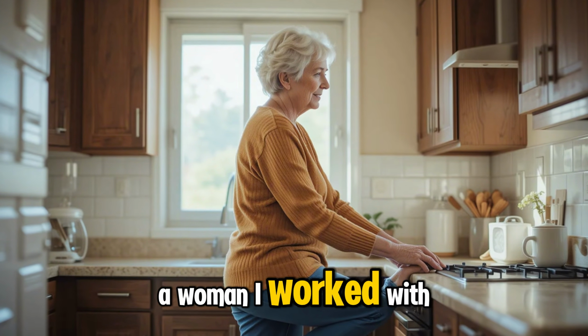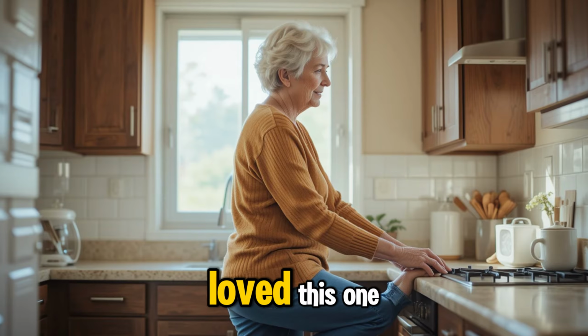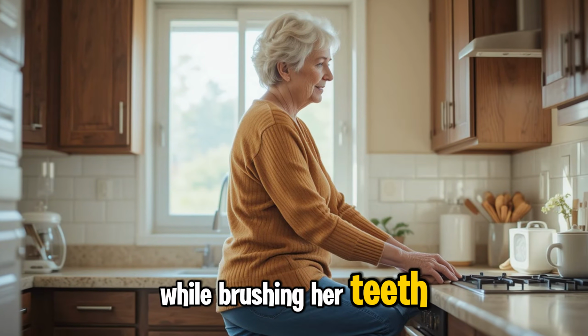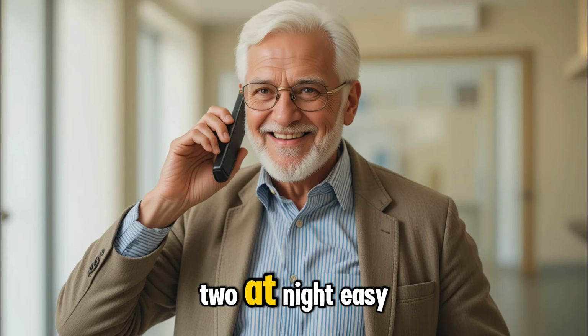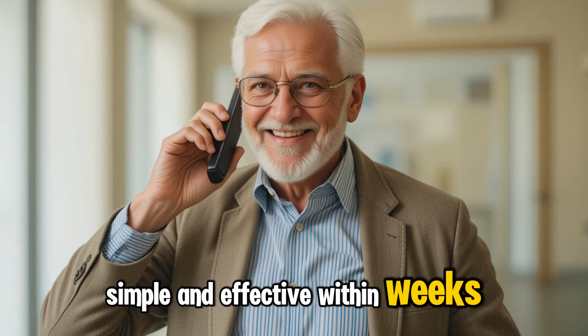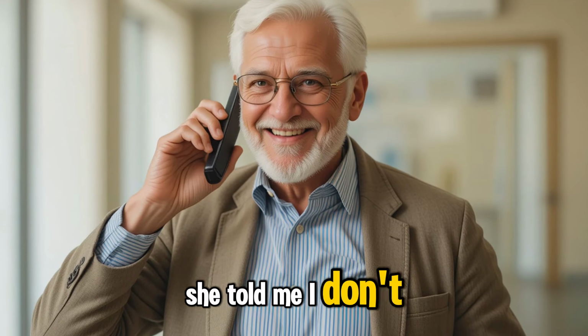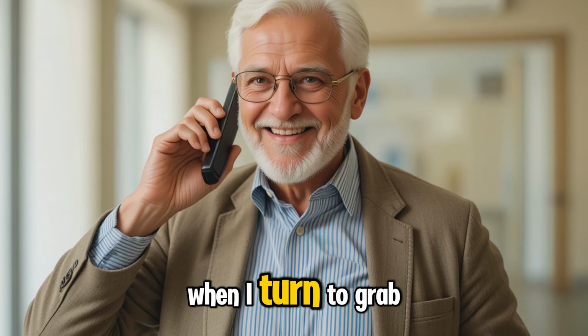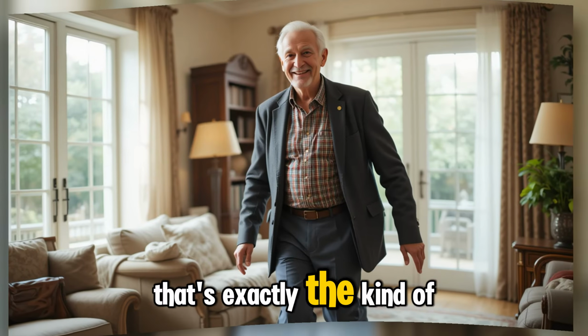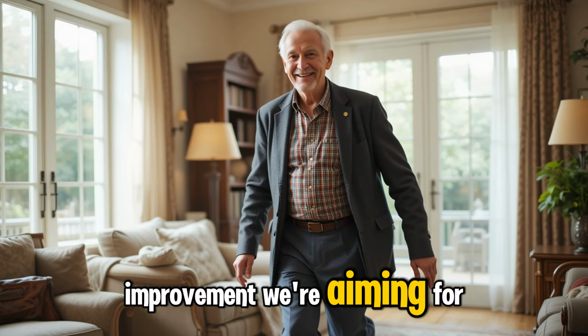A woman I worked with, 70 years old, loved this one because she could do it while brushing her teeth. 2 minutes in the morning, 2 at night. Easy, simple, and effective. Within weeks, she told me, "I don't feel that little lurch when I turn to grab something off the shelf anymore." That's exactly the kind of improvement we're aiming for.